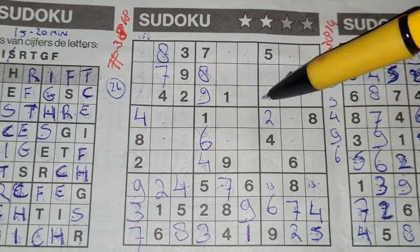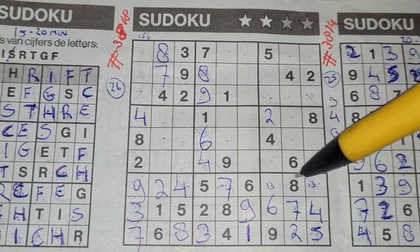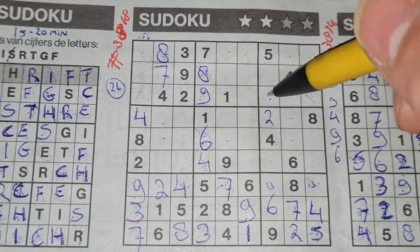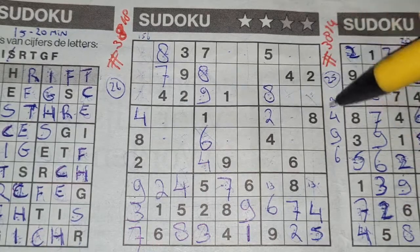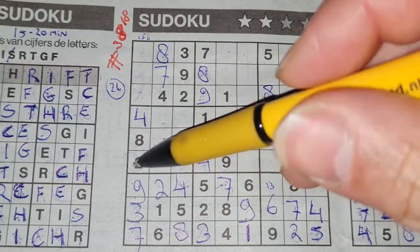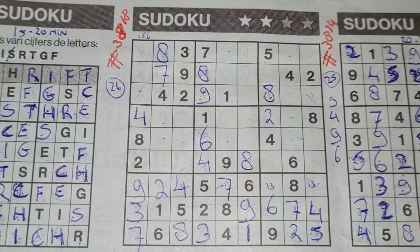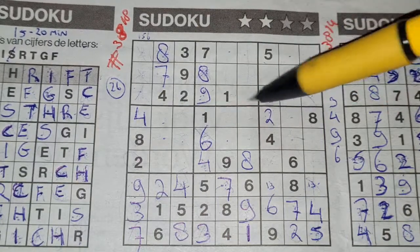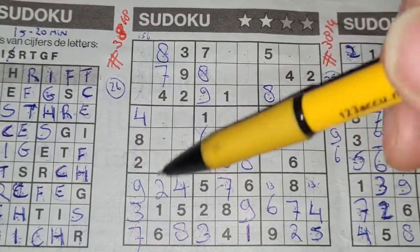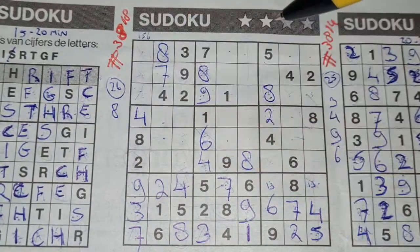8 in the first row, 8 in the second row. So the third row, only 3 places left for the 8 should be here, here, or there. We see there an 8, no 8 there. Here an 8, no 8 there. The only place for the 8 should be there. 8 in this row, 8 in the middle row. So the row below, the only place left for the 8 should be there. And all the 8s are used, I can see. Digit number 1, number 8.